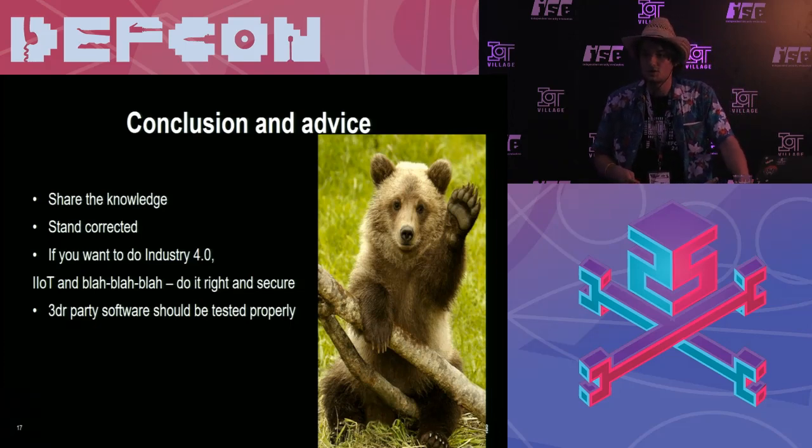And of course, if you are going towards the new concepts, for example, Industry 4.0 or the Industrial Internet of Things or whatever, you have to do it right. You have to put security at the foundation. Everything should be secured by design.